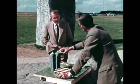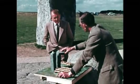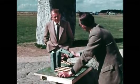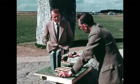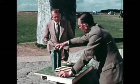Now, of course, it's fixed in place. There are projecting knobs or tenons on tops of the uprights, and on the underside of the lintel there are these mortise holes, and the thing fits on top like that.